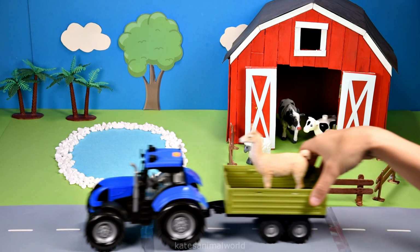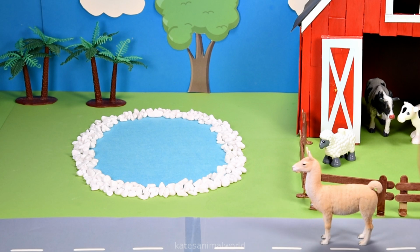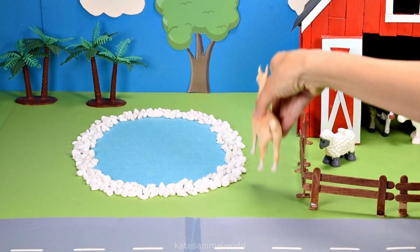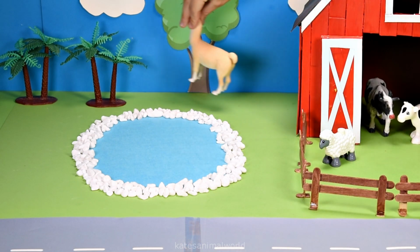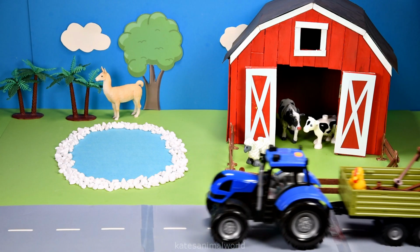Oh, the tractor's here. Who's that in the back? It's a llama. Did you know that a llama's shaggy fur can come in different colours? From white through to reddish brown and black.